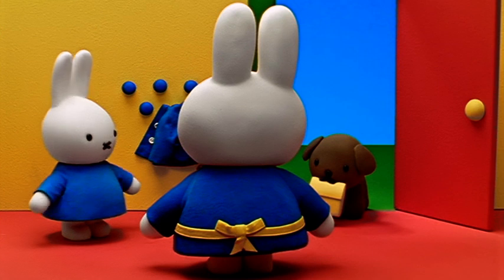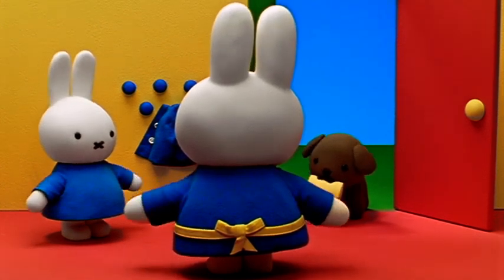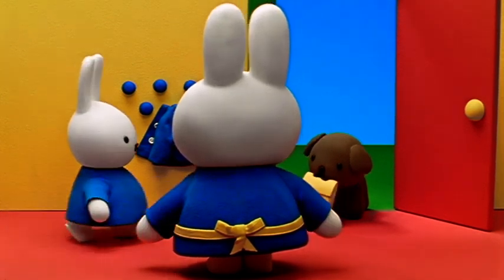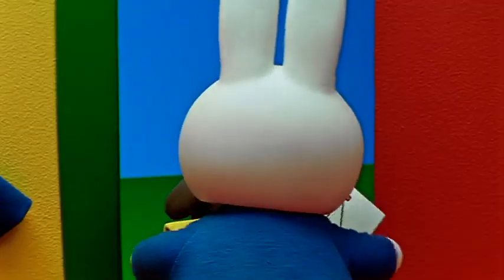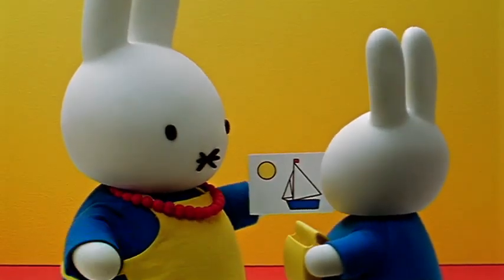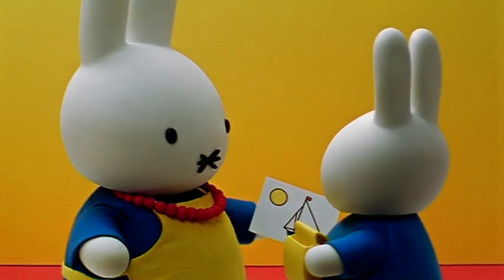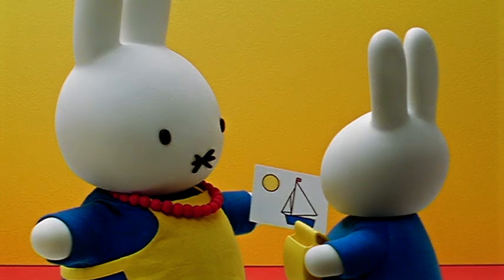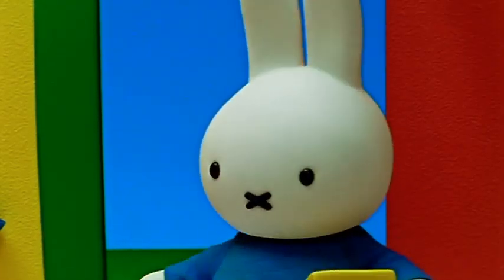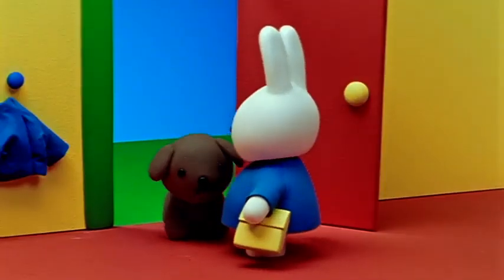"Aha," said Miffy's mother. "You must have dropped it on your way home. Shall we have a look at your drawing now?" "It is beautiful," said Mother Bunny. "Your father will be very surprised to find it." "It's such fun to have a surprise," said Miffy. "Thank you, Snuffy, for finding it."